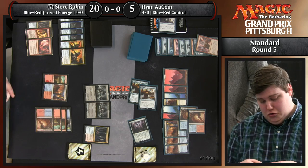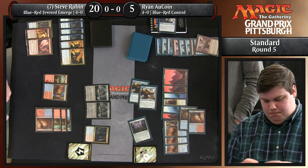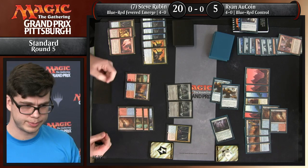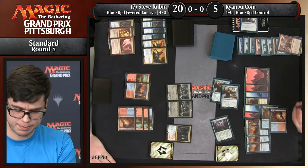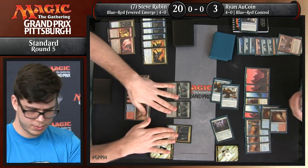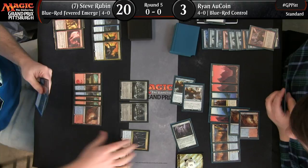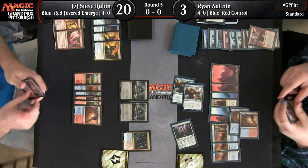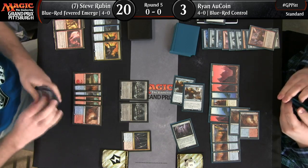5 power is the same as 5 life. All right, Ryan passes the turn. Says draw. And he takes 2 from the Fevered Visions there. And now any Fiery Temper is good enough. Steve attacking with the enchantment, jokingly.